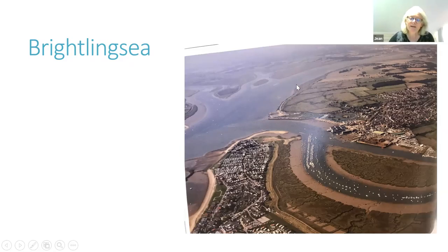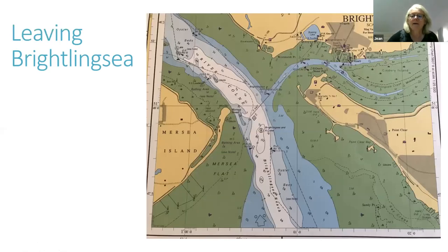So this is Brightlingsea. This is the river. This goes up to a really nice pub and sort of sheltered area. So that's where you'd go if you needed a plan B. And this turning left takes you out to sea. And you can see all the boats along here. And you can see the sort of beach and the hard bits here. It's quite useful to look at if you're going somewhere where you don't know. So when you get there, you think, oh yeah, okay, I recognise this.